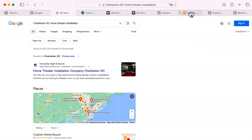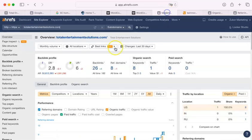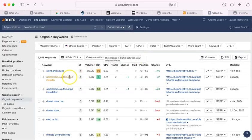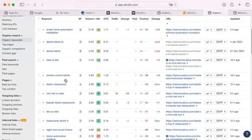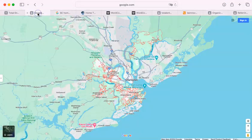Now, being innovative has 1,700. Again, it's a number that beats your number. And I'm not saying this to you to be snarky or anything. It's just that's what the algorithm is looking for. I'm going to show you what they have for their keywords. Sight and Sound, Smart Home Automation, Daniel Island. Oh, here we go. This is where that Google map comes in.